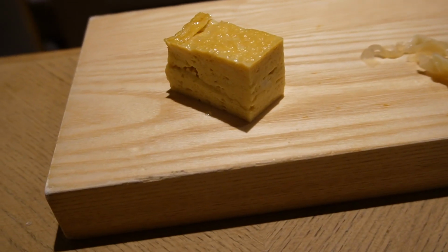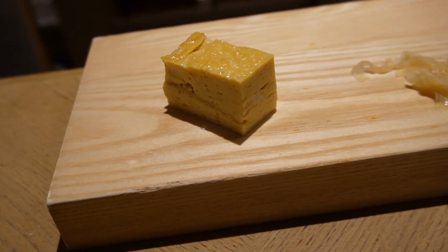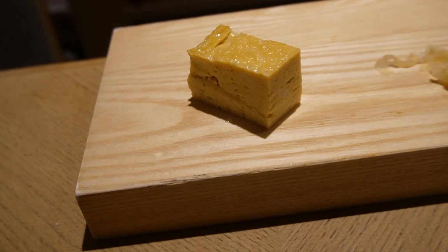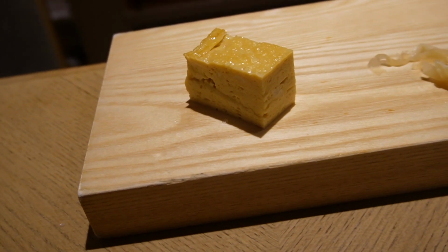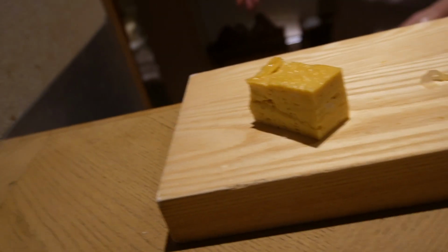Again, you just bite through it like butter, like everything else I've had. I know I've said that a lot, but everything you have here, you just bite through. That is the tamago, the omelette that they do at the sushi places, and as usual, it looks incredible. The taste is lovely. It's got a little sweet kick to it as well. Really, really nice.